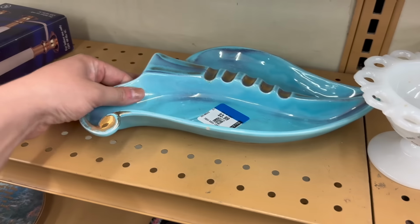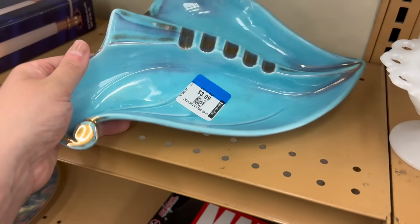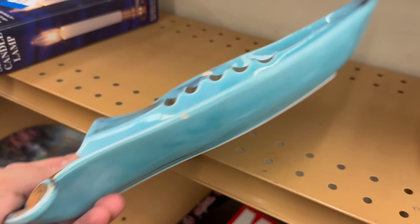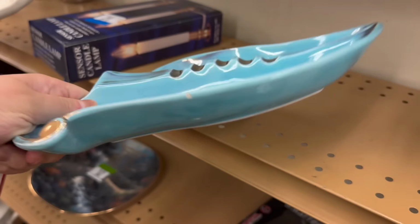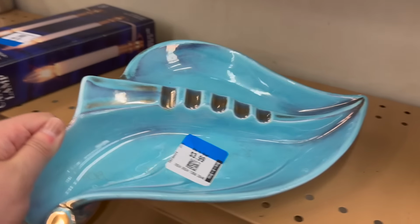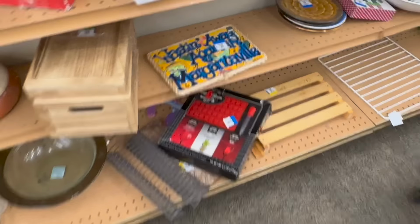This is a cool vintage ashtray. Wow, I like the color on it. It has a little chip there, but it is a pretty blue. Made in California, USA. And it's only $4. I love the color.